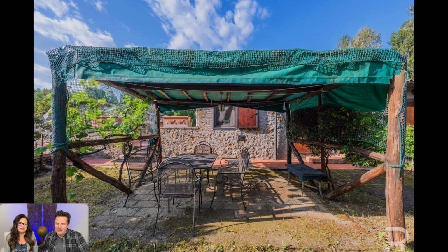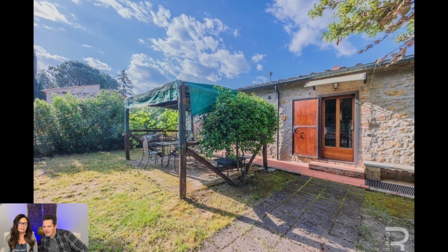Okay, so there's a nice shot. So obviously the home is a stone home. You can live your life out there. I love the outdoor space. It's so nice. They say the terrace area is over 600 square feet. That's right. Look at that door. And this, by the way, is not the terrace.